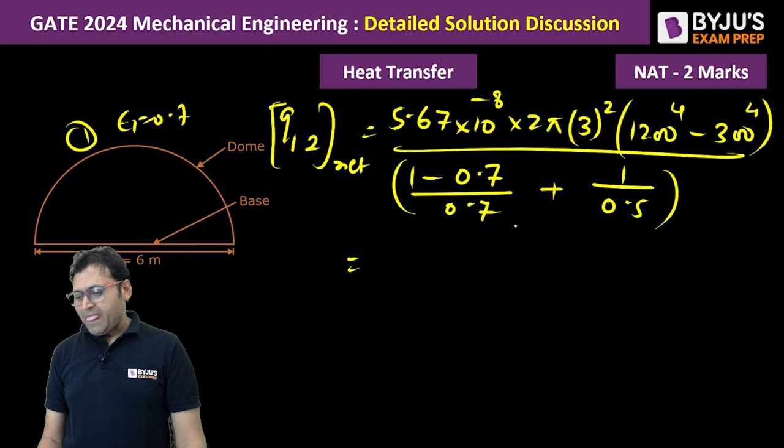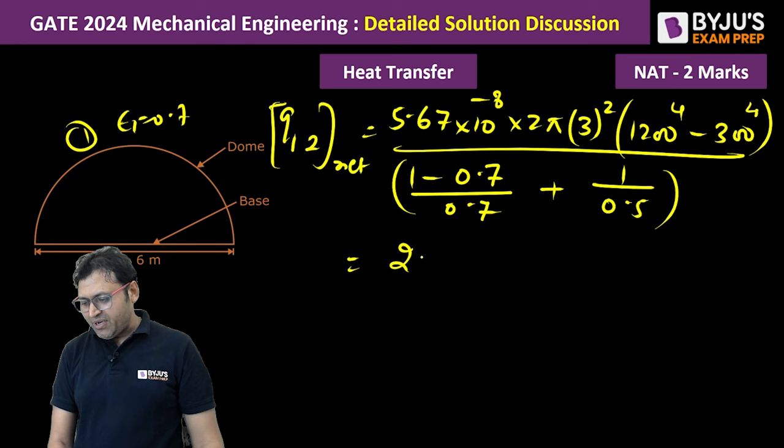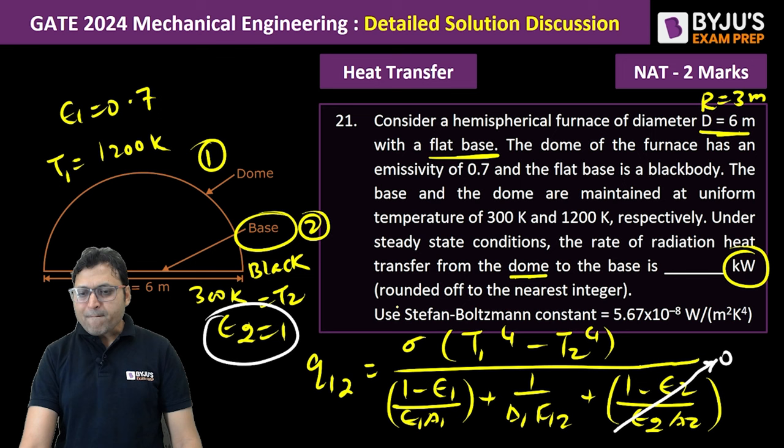So if you solve this, your answer will be in joule per second. It will be 2727.6 kilojoule per second or kilowatt. You just have to simplify. Divide by 1000 will give you kilowatt. So this will be Q1 to 2 net, 2727.6, which to the nearest integer is 2727 kilowatt.